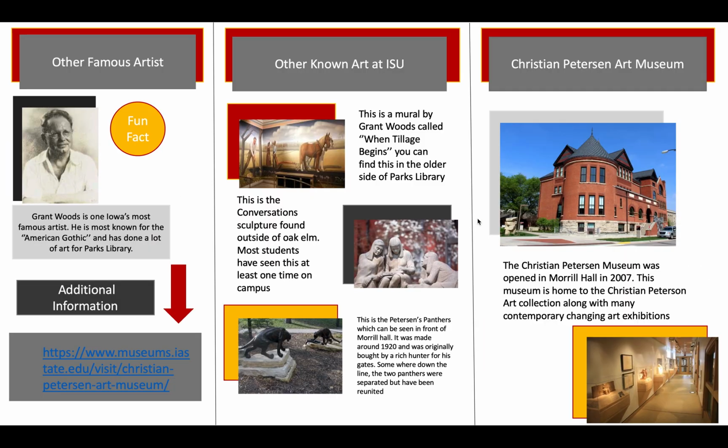So, like I said before, if you do want to see the Dancing Woman, you can see it at the Christian Peterson Museum, and it is located in Morrill Hall. It was reopened in 2007 with it being fully renovated. It's a cool place. I fully recommend to go just take a look. It's a good place to take pictures and to just admire art with your friends or by yourself.